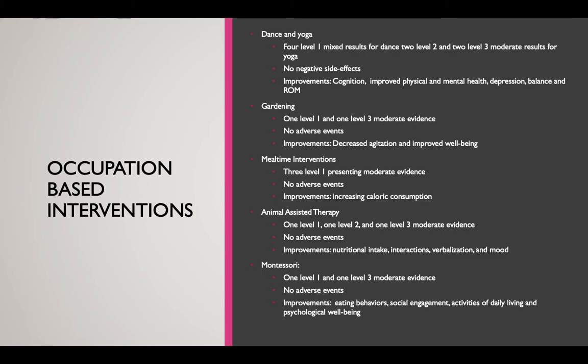Mealtime interventions, 3 level 1 presenting moderate evidence, no adverse events, improvements increasing calorie consumption. And I think one of the strategies was increasing the amount of food or making sure to provide the appropriate level of food for each participant. There's animal-assisted therapy. There's one level 1, 1 level 2, and 1 level 3 with moderate evidence. No adverse events. Improvements in nutritional intake, interactions, verbalization, and mood.